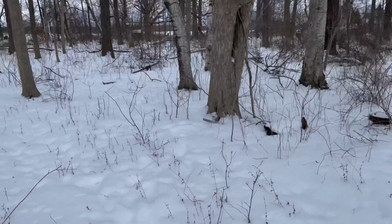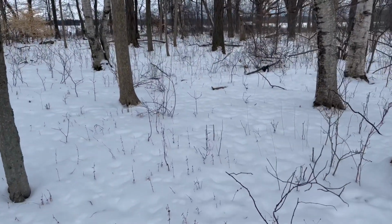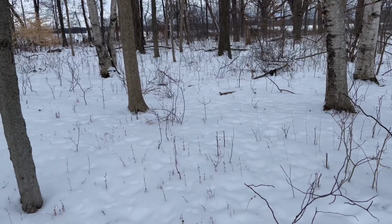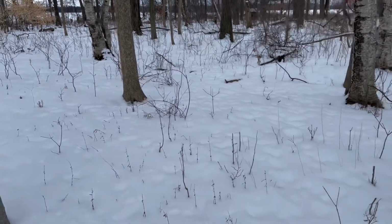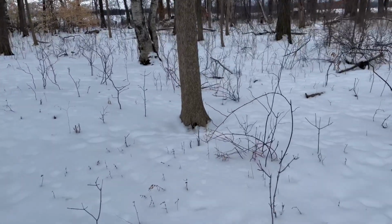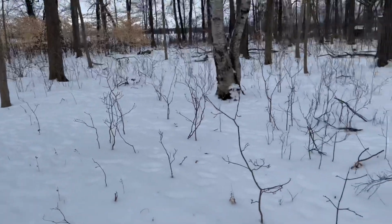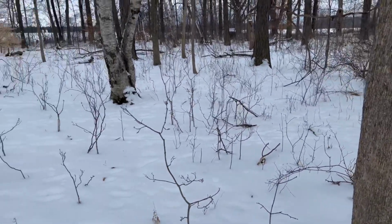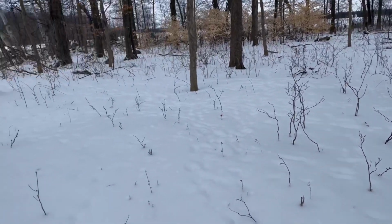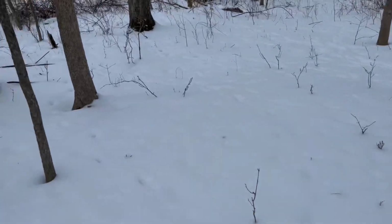Well, one of the benefits of camping here at my off-grid site is that there are birch trees. I don't know if there's any birch that are shedding bark, but sometimes I can find stuff that's down and use. But now the snow's covering it, and I'm sure it's wet. So that's going to be a little more of a challenge.